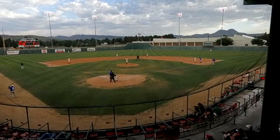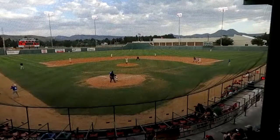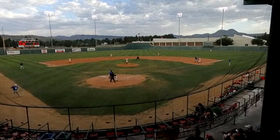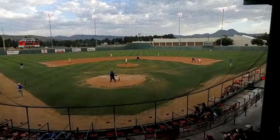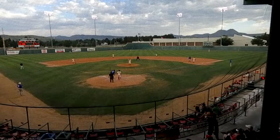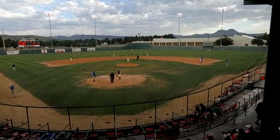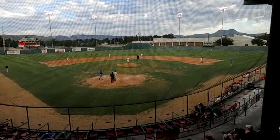Cowboys lead this 2-0. Top of the 4th. They scored their 2 runs in the bottom of the second. Hill looks at the sign. Nods yes. Here's a 1-1. Swung on and missed. Looked like he chased ball 2 there. That one skipped up there on the outer half of the plate. We're not going to complain about it. 1 ball, 2 strikes.